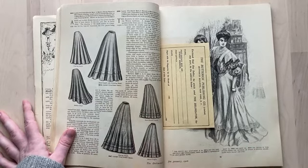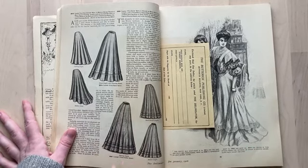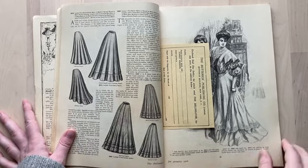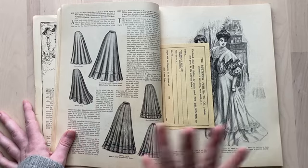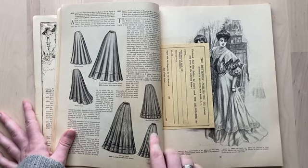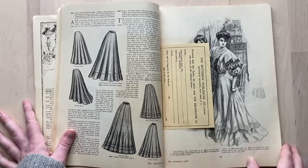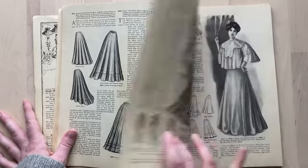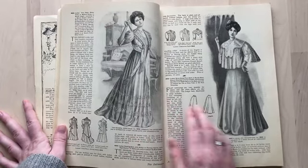Again, we got short round length, medium sweep, clearing length, round length with trimming band, and clearing length. So that's interesting. Clearing length is like right off the floor. Medium sweep, you're on the floor. Short round length, that's cool. I'll have to use those terms now. I can use those terms now that I've started to read this magazine.